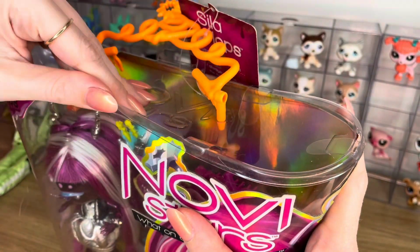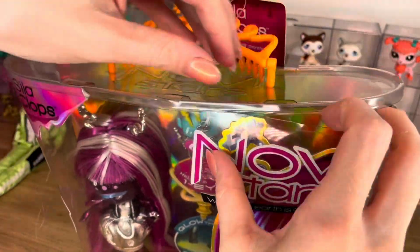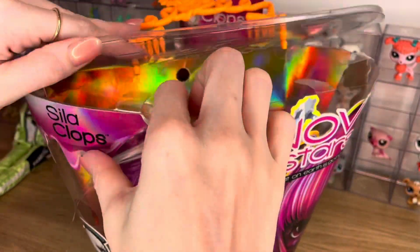I found Sila Clops for sale on Etsy. If you are interested, there were plenty of other Novi Stars listings on there as well.